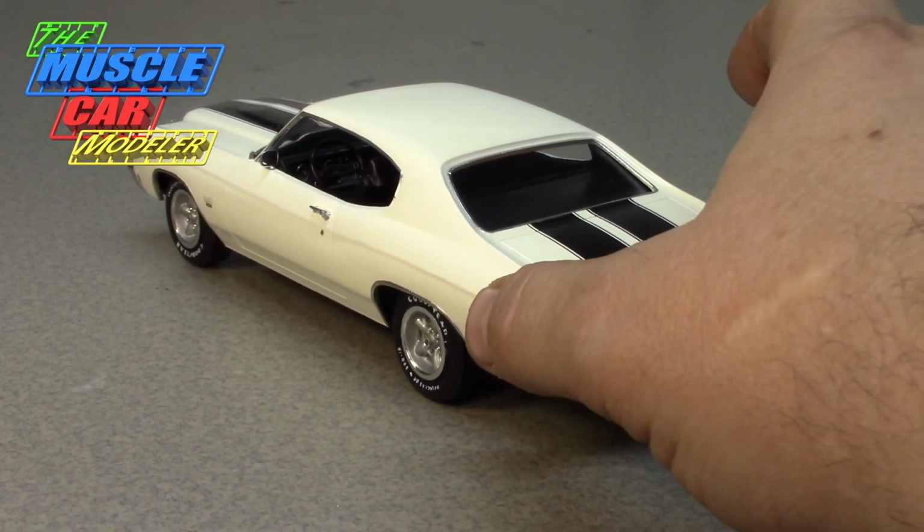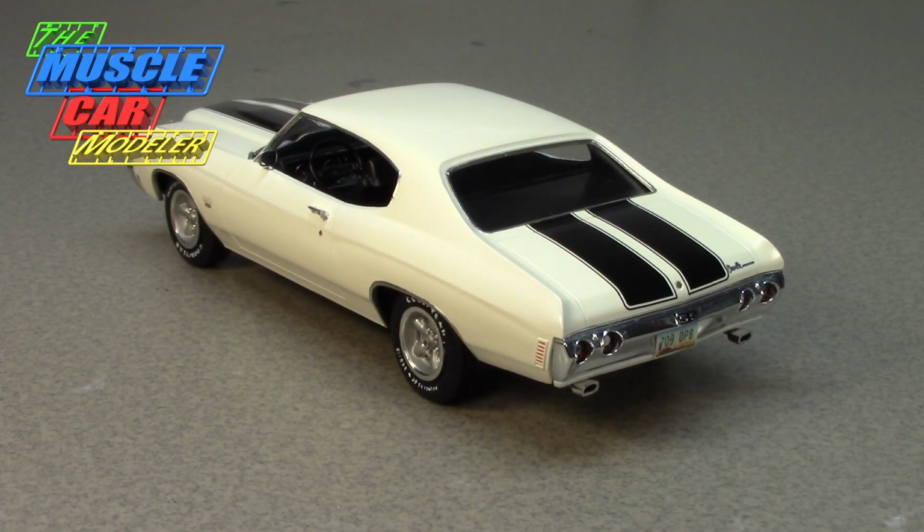But this is the only one I've been able to build as far as model kits go. I'd love to build a 1999 Extreme, but the kit is not a 1999. It's a much earlier front end. There was somebody making a resin front end for it, but I never really went after it and bought it.